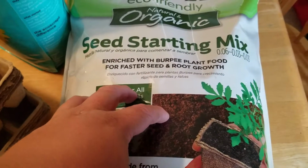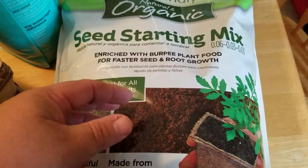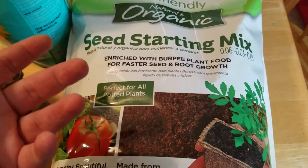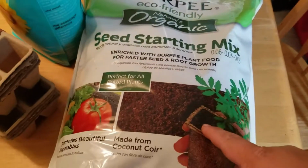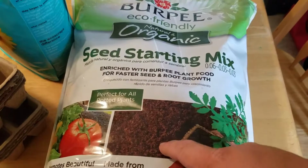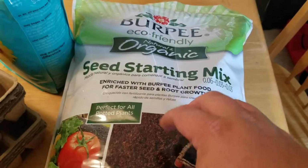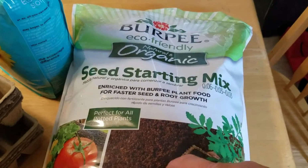A lot of people use the Jiffy, and I'm not saying anything bad about it. I've used it with great success, but I've always had to start fertilizing shortly after sprouting, basically when they get their first true leaves. Last year I used this mix for the first time, and I didn't have to fertilize until probably 2 or 3 sets of true leaves. Worked out great. I'm not normally a huge fan of Burpee, but this is a good product.